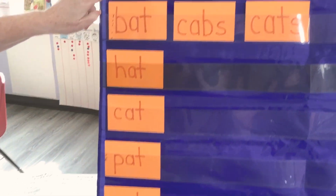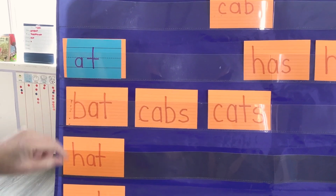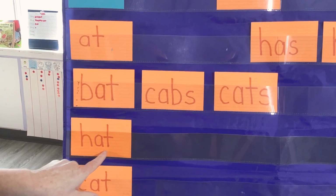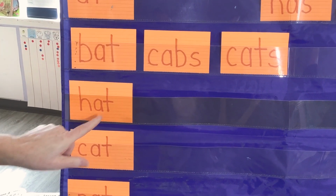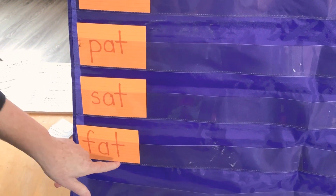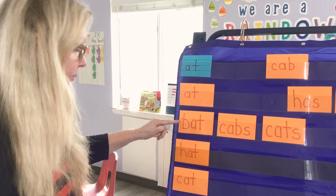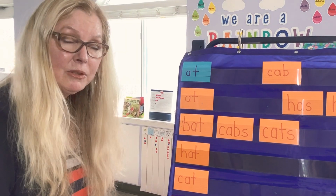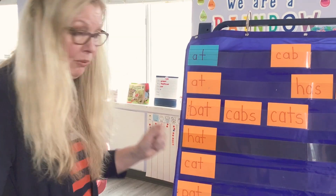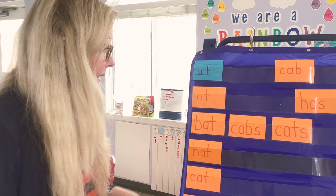So let's read the at words. So remember, we don't have to go at. We can just say at. This says at. Look at all the at words we have. At. See, they all end with at. Bat. Hat. Cat. Pat. Sat. And fat. So if you're a mom or dad, you could even pause it and get your child to point to the pictures and get them to read it. Because if I was at school, I would be calling people up one by one. I'd be saying, get your pointer. They get to hold my pointer finger and they get to read the words. And they get really good at it.